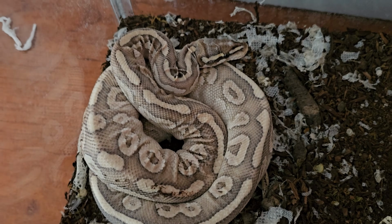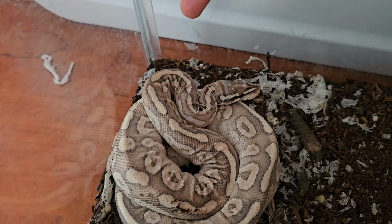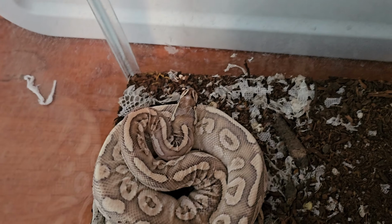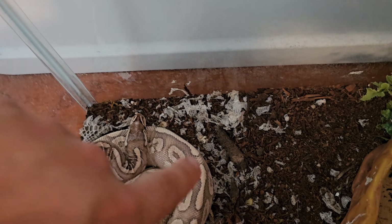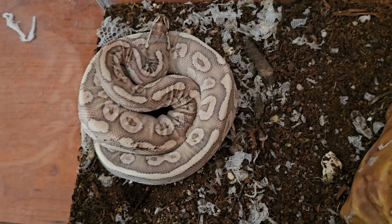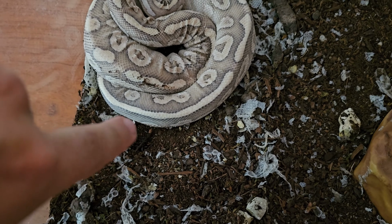Okay. This snake has got stuck shed in its nose. I don't know about eye caps yet, but it's basically got shed on its body. Guys, this smells so bad because there's more stool over there. He's definitely laying on stool. You see how it's wet right here, so he probably peed himself.